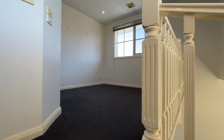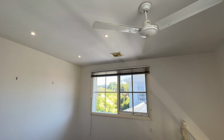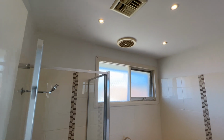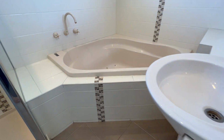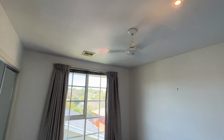Upstairs you have an open area here for study or rumpus room with ceiling fans, hot and cool. This is the area there. And then you go in, yeah, this is the central bathroom. The shower and the spa. There you go, sink, and this toilet separate. So two bathrooms, two toilets. The ceiling fan's working like crazy here.